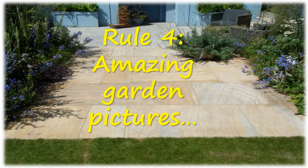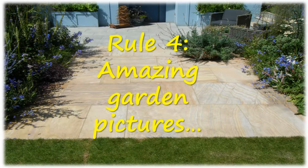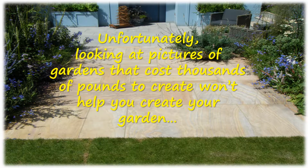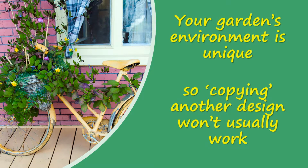Rule 4. Looking at pictures of wonderfully expensive, amazing gardens. What you want for your garden is unique to you, and your garden has its own quirks and unique environment. So although it's lovely looking at these pictures of these fantastic gardens, you can't transfer much of what they have into your back garden.